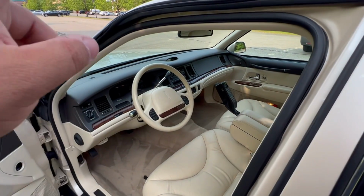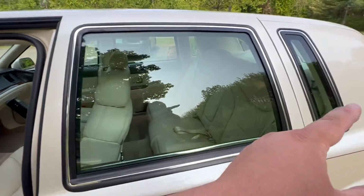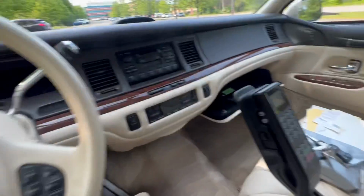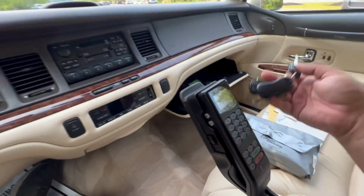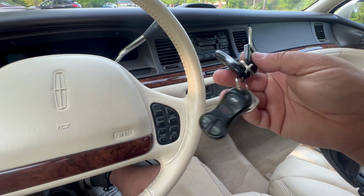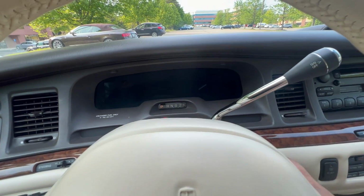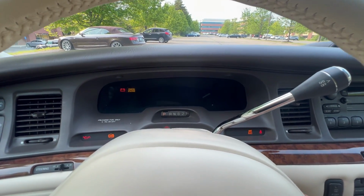All right, let's take a look at what we got in the glove box and our key situation. Pop the trunk, pop the hood. All right, jumping in here. Let's see, I got 2 sets of keys, 2 fobs, 2 door keys, 2 ignition keys for this Lincoln Town Car. We'll start it up.